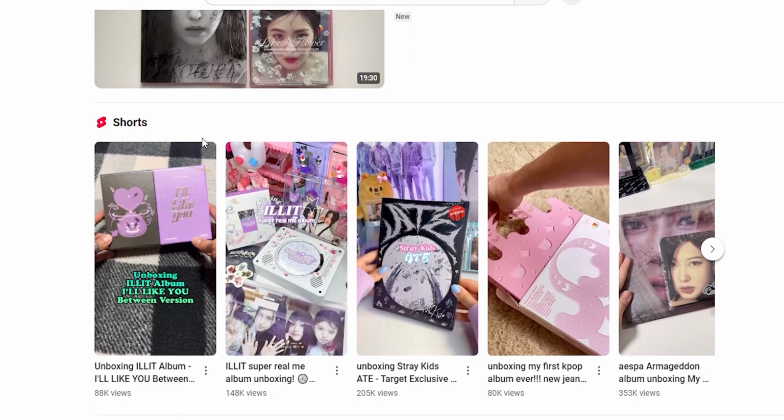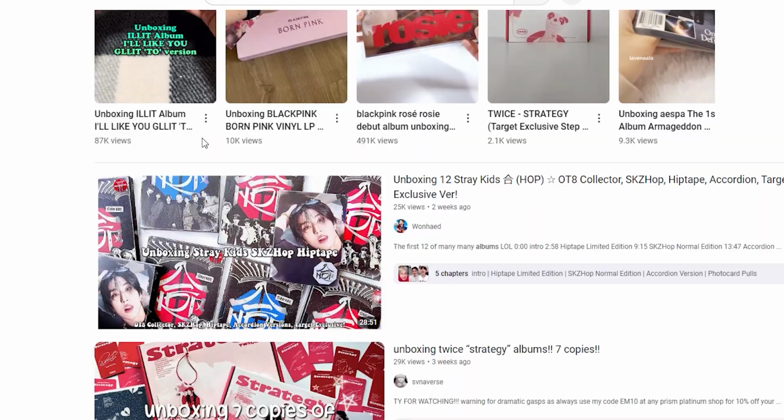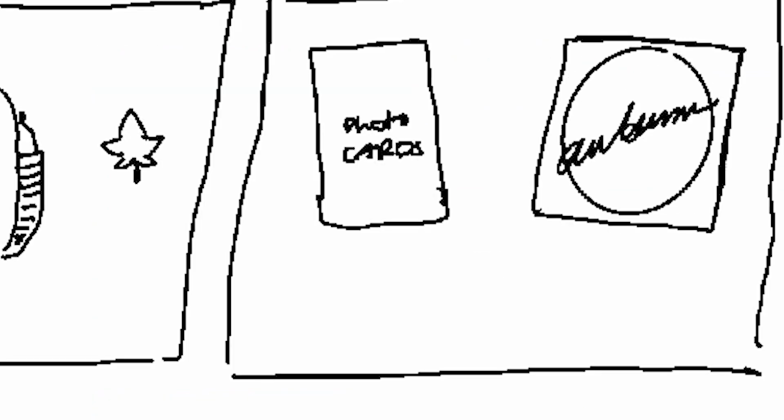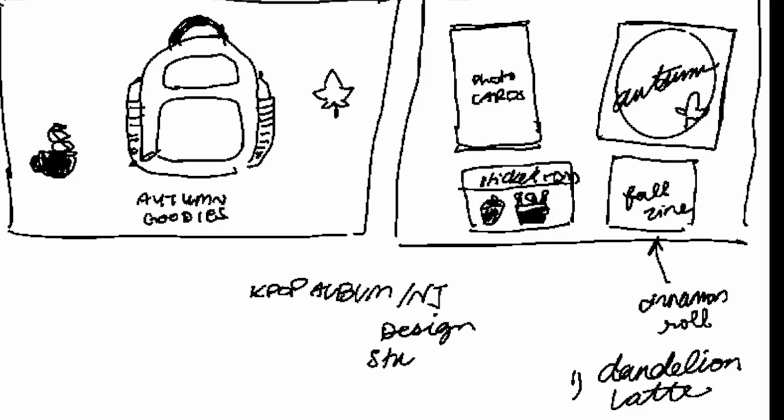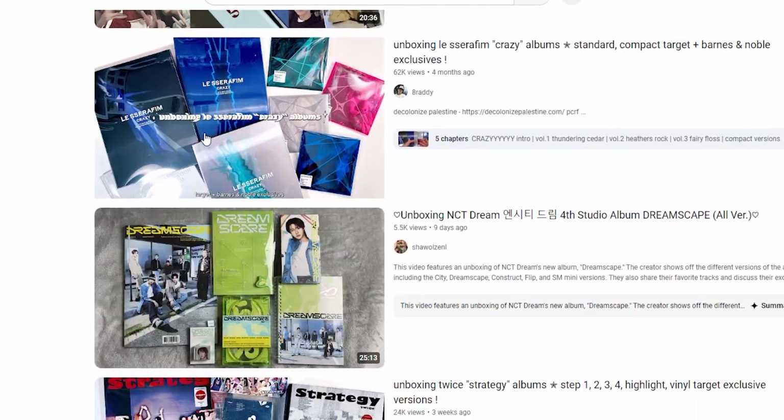Something that inspired me in this project is album designs and merchandise. I wanted there to be little different trinkets and goodies like there are in a lot of album boxes, especially in K-pop album merchandise.